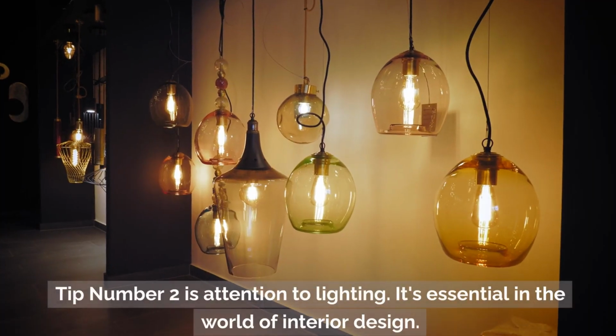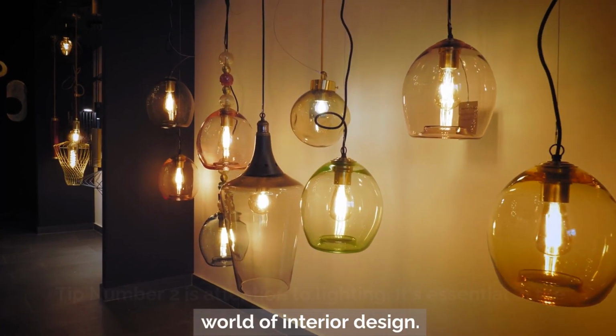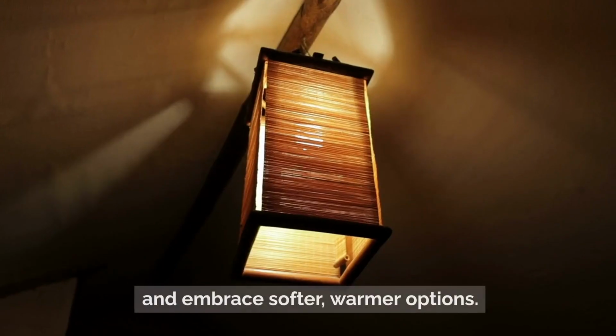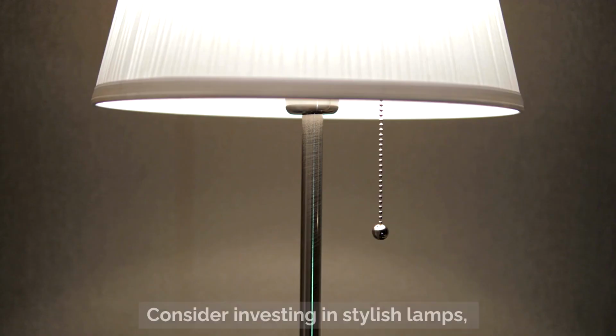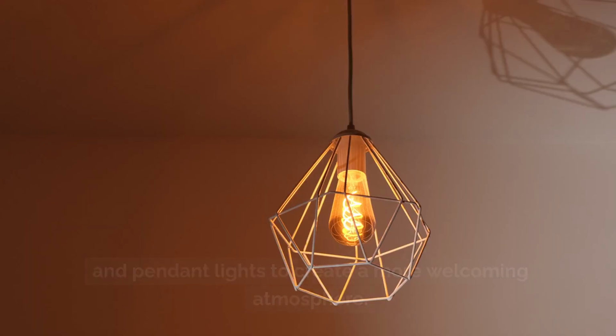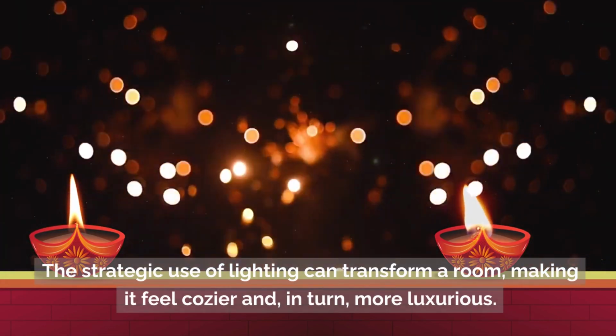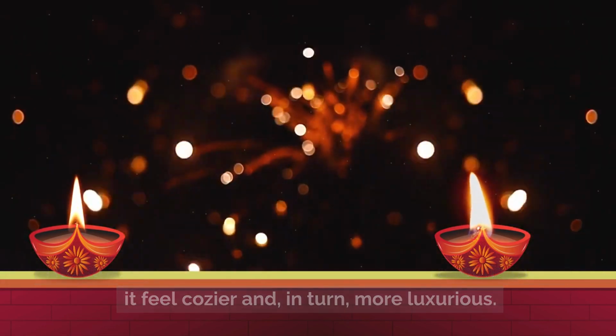Tip number 2 is attention to lighting. It's essential in the world of interior design. Say goodbye to harsh fluorescent lights and embrace softer, warmer options. Consider investing in stylish lamps and pendant lights to create a more welcoming atmosphere. The strategic use of lighting can transform a room, making it feel cozier and, in turn, more luxurious.